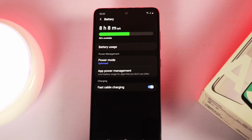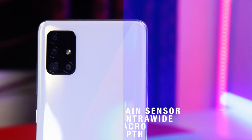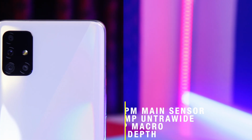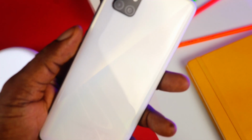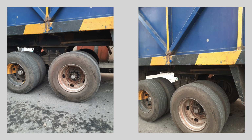So about the camera, the A51 stepped up its game here by employing a quad camera setup behind, which is a whopping 48 megapixels main camera with an aperture of f2.0, a 12 megapixels ultra wide camera with an aperture of f2.2, a 5 megapixels macro lens for close-up shots, and a 5 megapixels camera with an f2.2 for depth sensing.